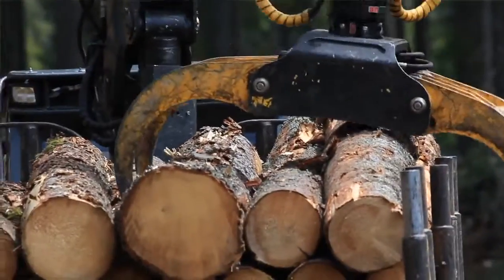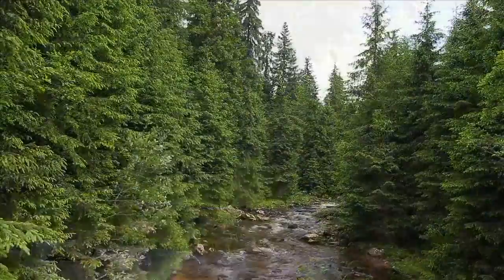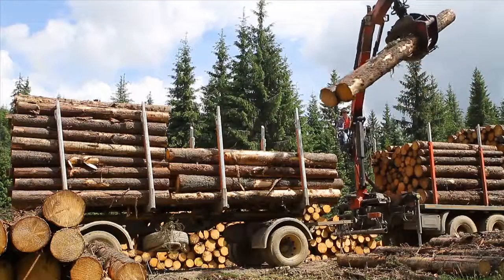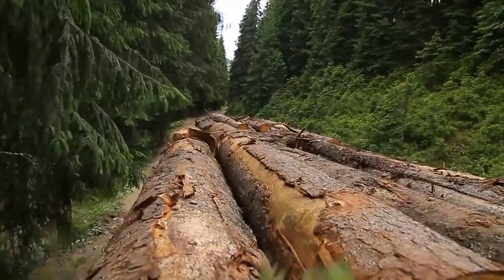No matter which technique is used, we make sure that the remaining forest is not damaged and reforestation is carried out quickly. After all, we are committed to working only with timber from sustainable forestry.